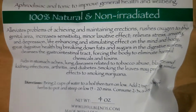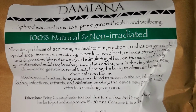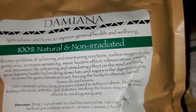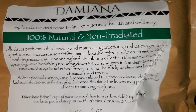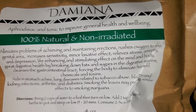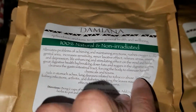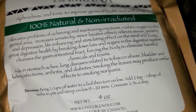And then the banana tea. It alleviates problems of teething and maintaining erections. Wow. It rushes oxygen to the genital area, increases sensitivity, has minor laxative effects, releases stress, anxiety, and depression, has a life enhancing and stimulating effect on the mind and body, and is great for digestive health by breaking down fats and sugars in the digestive system. It cleanses the gastrointestinal tract, forcing the body to eliminate harmful chemicals and toxins, and aids in stomach aches, lung diseases related to tobacco abuse, bladder and kidney infections, arthritis, and diabetes.